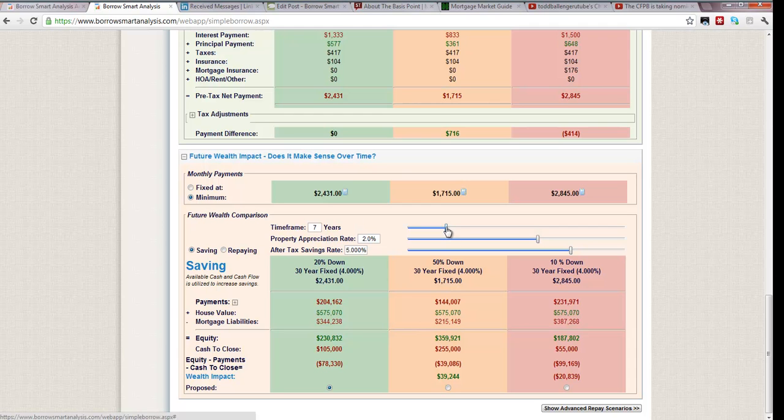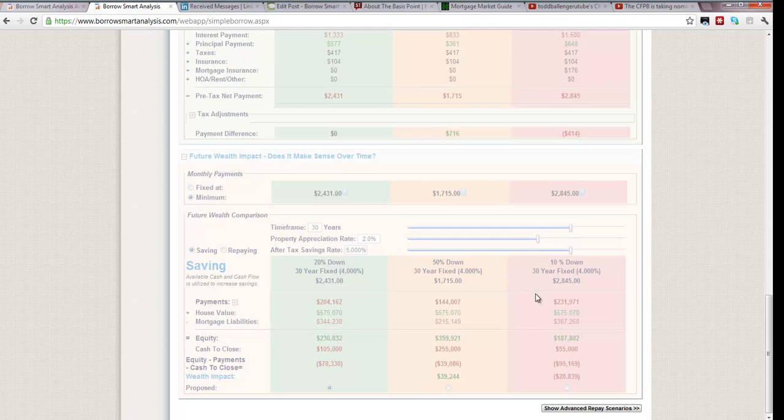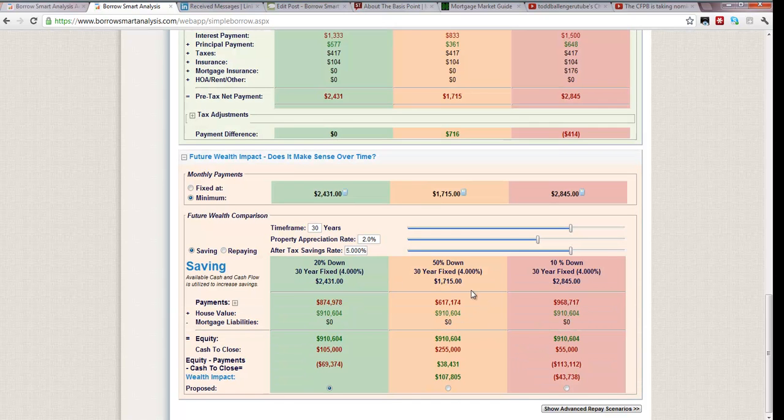Now that's over 7 years. If the client says that they were looking at over 30 years, that may or may not be true. Let's look at over 30. Yep, that's still true over 30 years. 107 versus 43,738. But that's assuming the minimum payments.